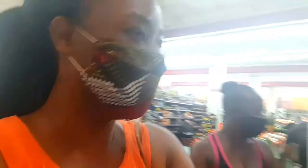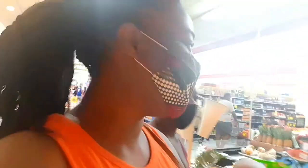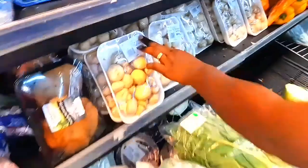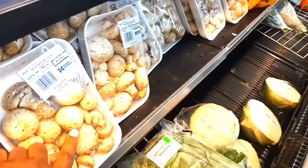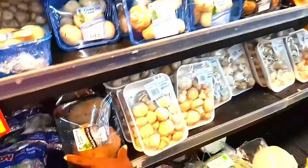Let me think, right? I need to remember what I came in here for. I know I don't need anything on this side. I purchased these mushrooms before, but I don't like the white ones. I like, I think I've got another. There's some brown ones.